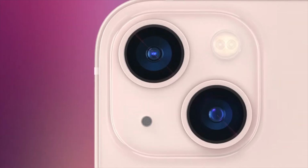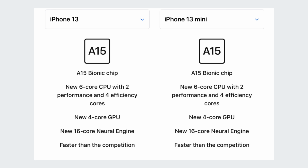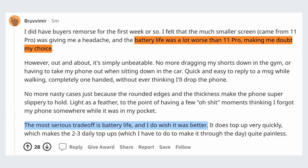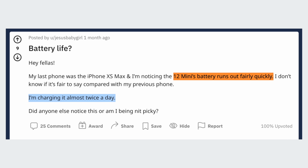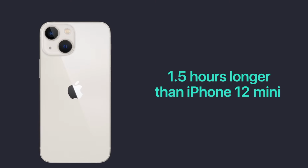Now the great thing about the mini is that you're not compromising on any of the features that the larger model gets, including the same A15 chip and 5G cellular speeds. However, I do want to warn you about the battery life because a lot of people complained about it on last year's 12 mini. And even though the 13 mini is improved, it's still not that great, so keep that in mind.